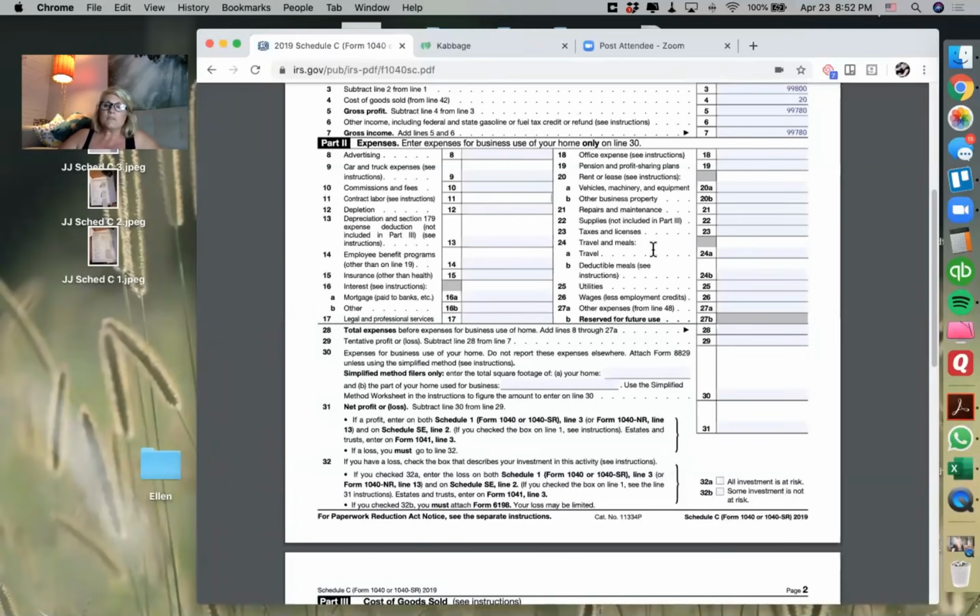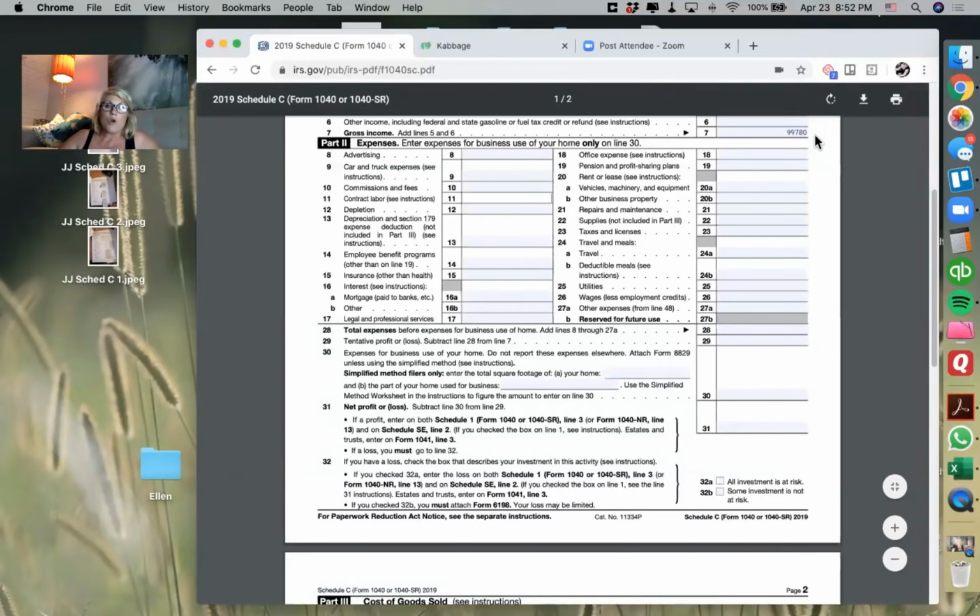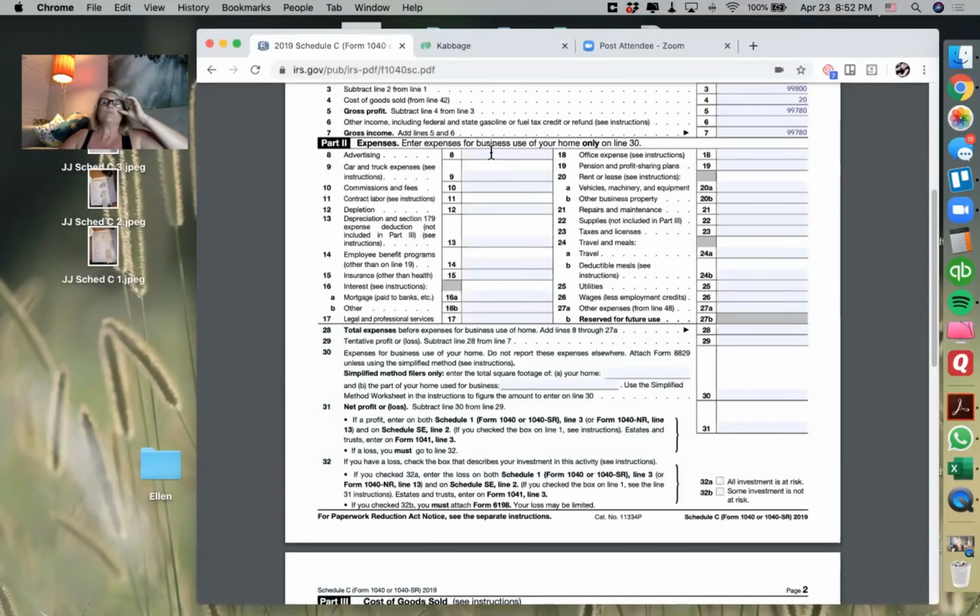So these are going to be any expenses that are outside of the ones you already put down in cost of goods sold. Advertising, that's going to be if you purchased business cards, if you purchased any kind of online ads, any kind of print material, anything you purchased or spent for the purpose of promoting your business or getting new business, that's going to be advertising.